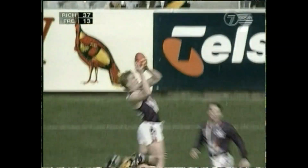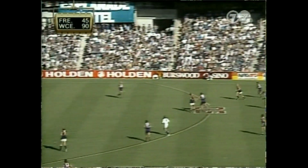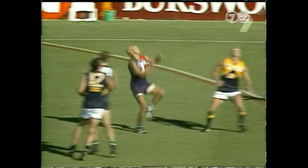From half-back towards the wing. Oh! Anthony Jones, the Cadbury's contend for a forward at the wing, under pressure, forced to kick it very high. Look for Sinclair. Oh, how about that? Yes, Sinclair.